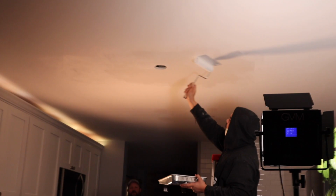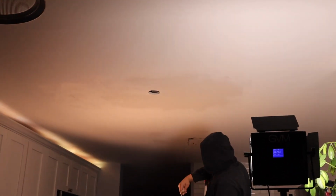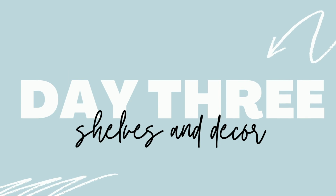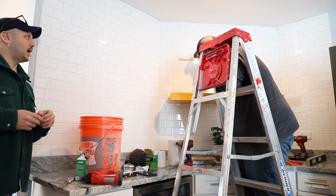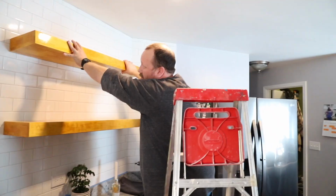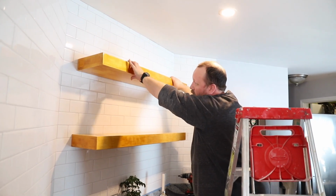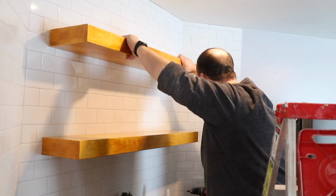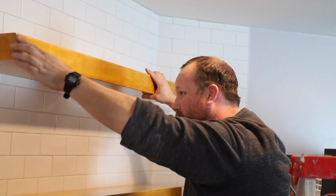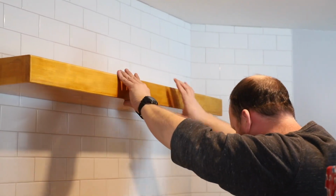Oh, and yeah, we had Angel back for another day of Will the Ceiling Ever Be Finished? And we're back for day 3. This time Juan got to come in. That is also another one of my brothers. I have many. He made these shelves for us. So he figured out how to mount them. He made the shelves, stained them, did all that. I think they look freaking boss, and they feel amazing.